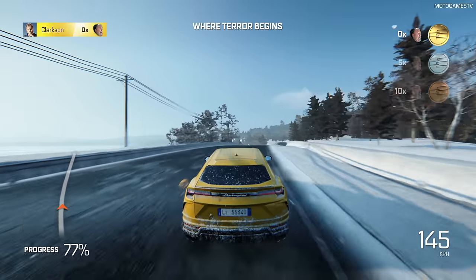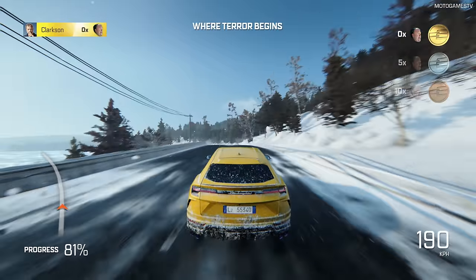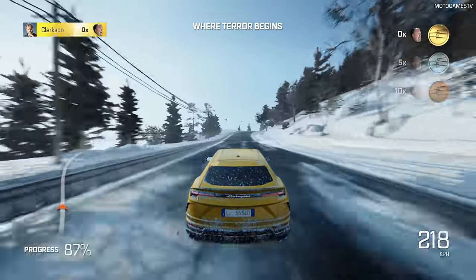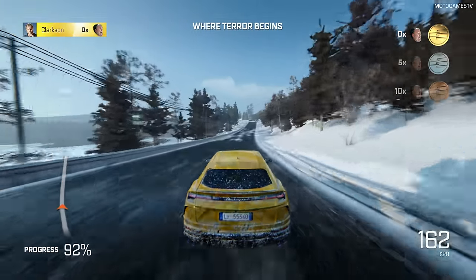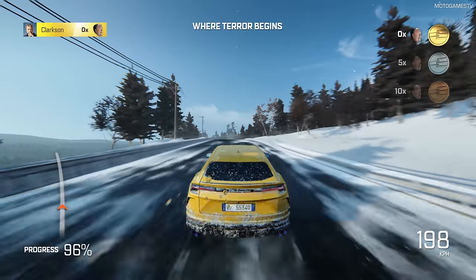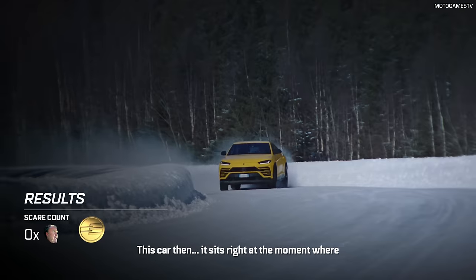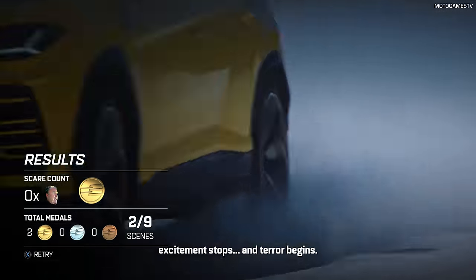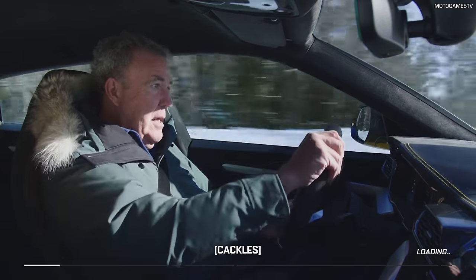Well, it does 0-60 in 3.6 seconds, and it has a top speed of 189. So it has the performance you'd expect, but there's other stuff you wouldn't expect. This car then, it sits right at the moment where excitement stops and terror begins. That is Lambo land, that is. Shit.